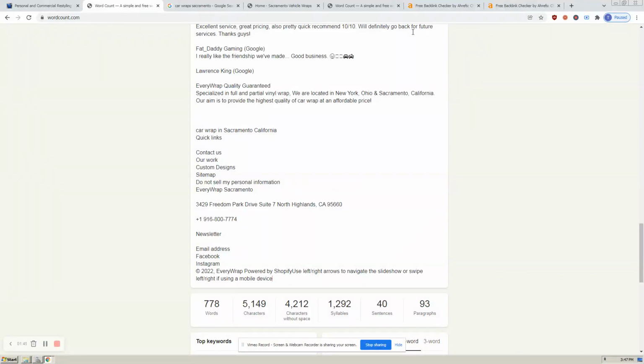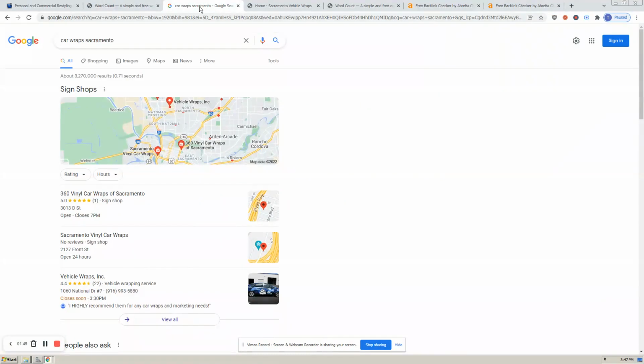And so over here, I popped onto Google, and we can see that the keyword that I'm using is car wraps Sacramento. Just a very generic one. You can use any number of, probably dozens or hundreds of keywords, and we'll go through that if we connect with you guys. That's an art in itself.